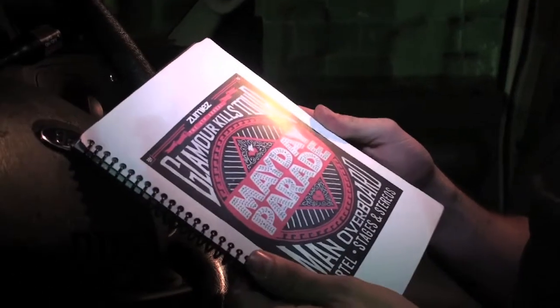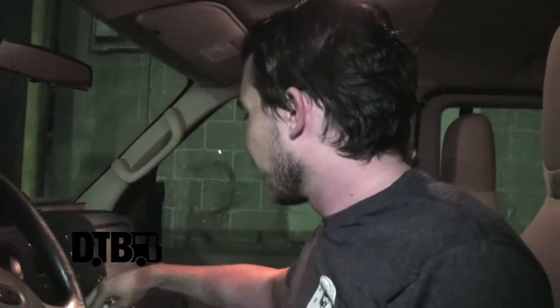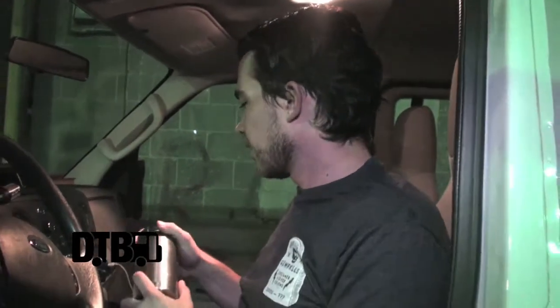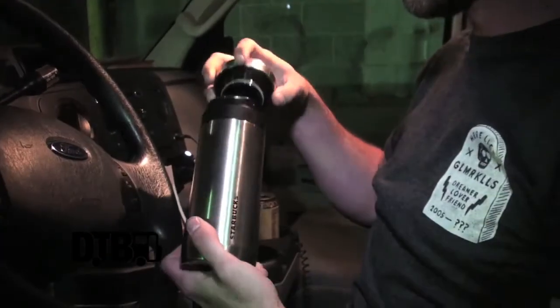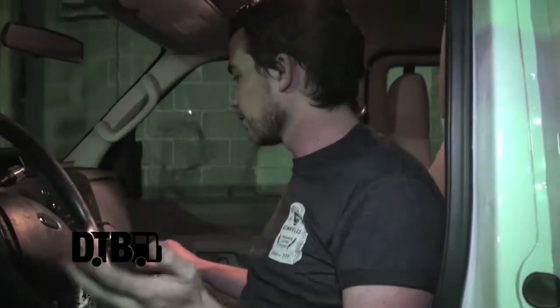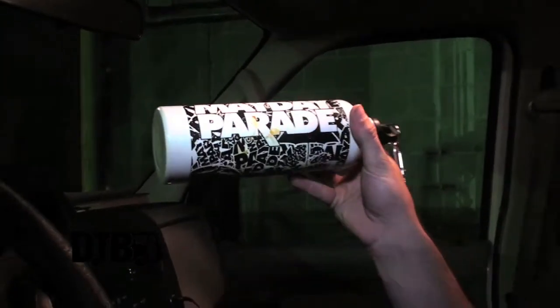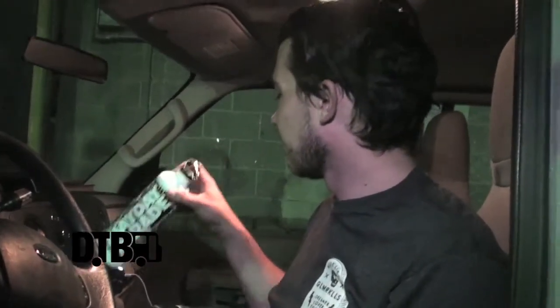Got our little tour book up front, which is very necessary to make sure we're on time and don't look like dinguses being late. And we keep Zach's glasses up here for when he drives because he's blind as a bat, so we don't want him to lose them. Got this very fancy coffee mug that keeps stuff hot or cold for a very long time. It's also essential. Got this nice Mayday Parade water bottle that's pretty dirty. Don't know what that is, but won't mess with it.